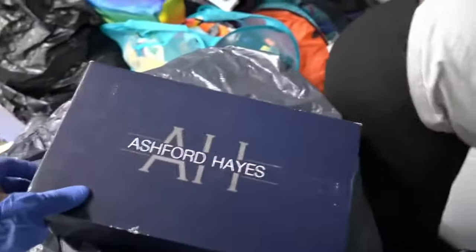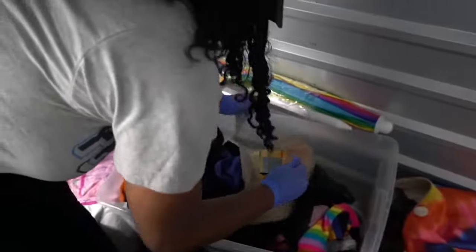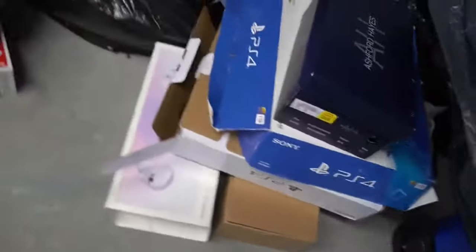Hold on, y'all. Let me set this aside. See what else is over there. Hold on. Doing the pictures. What's going on? What's that? Oh, we got some dress shoes. All right, let me see what's back here before we get in that bag. We got some tea. Hold on now. Let me bring this to the light so y'all can see. I'll move all this out of the way. That is crazy.